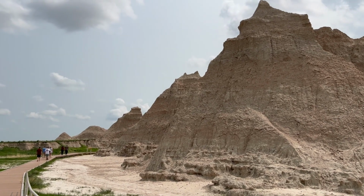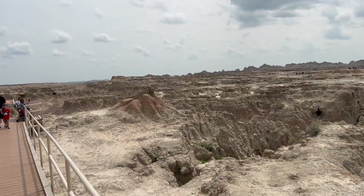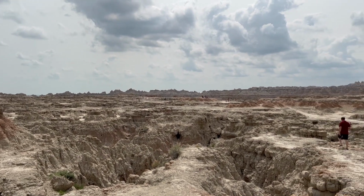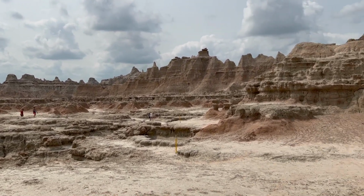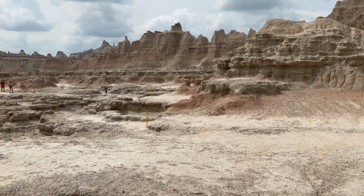This is so cool. It's like walking through giant sandcastles, but nature made these, not people. Oh, and the wind just died. Look at how beautiful. You can see just the different striations from the different years. That's amazing. And there's people out there, you're allowed to go wander out here.